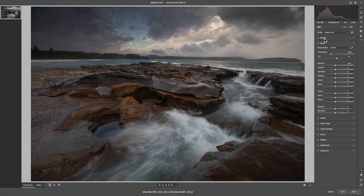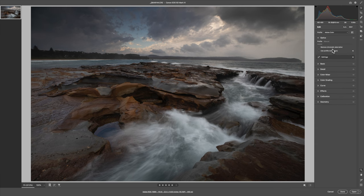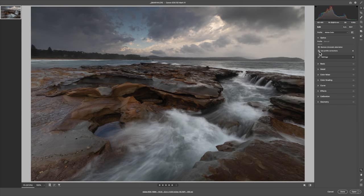The first one at the top where it says optics, there's two tick boxes there: remove chromatic aberration, and the second one is the profile corrections. That just adjusts your lens profile. Basically what that's doing is getting rid of any of the wide angle lens distortion. I do that on almost every image unless I actually want some lens distortion in the image.